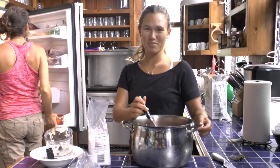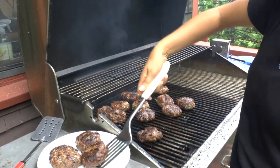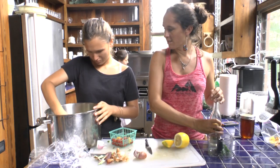I'm making burgers with Maui cattle beef and Maui onions. Local burgers, hot and ready. So the only oil that we were able to use was macadamia nut oil, but we found out that there are people on the island that are growing olives, and by next year they will have a press so that we can have local olive oil.